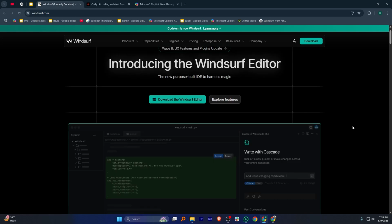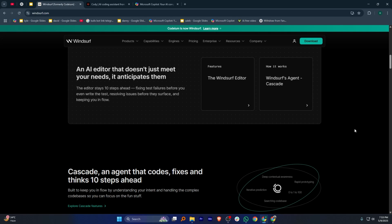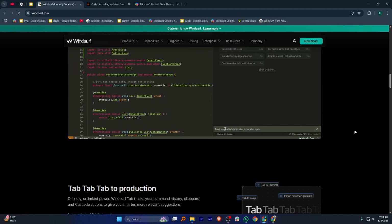Codeium's Windsurf editor is an AI-powered IDE designed to boost developer productivity with features like code writing and debugging. It offers real-time collaboration and context-aware suggestions, integrating smoothly into workflows. While powerful, some users report occasional performance issues and a learning curve. It's best suited for developers looking for advanced AI features in coding.